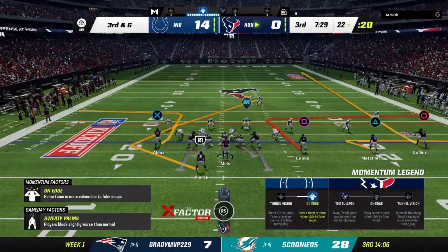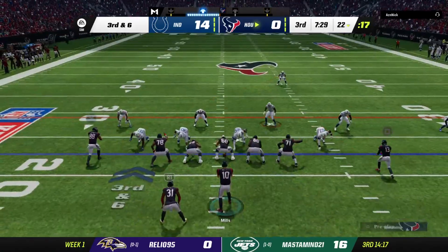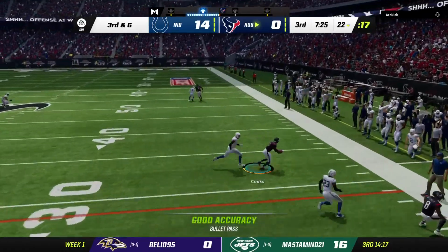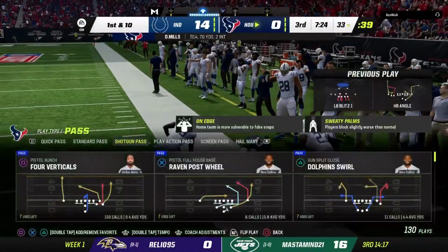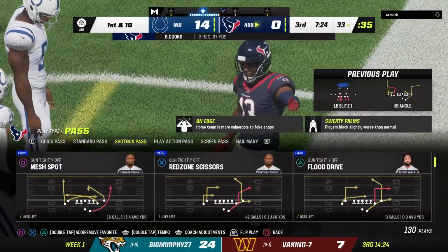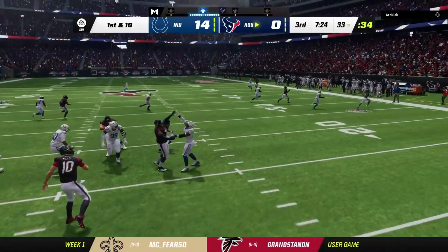This offense is in desperate need of a conversion as they come up on 3rd down. Mills now. Throw complete, right side to Cooks. And he'll have this past the 30 prior to going out of bounds. 2 catches in the first half. Now he's got a 3rd here, and it's good for a 1st.